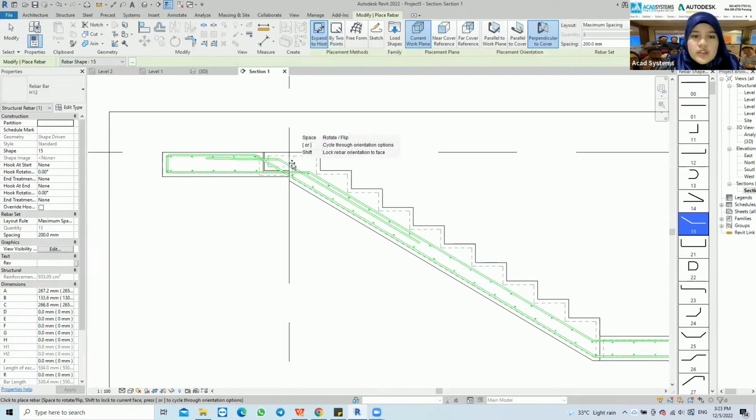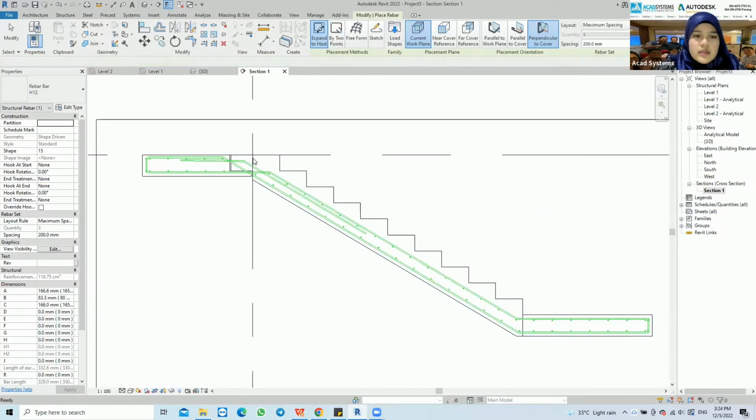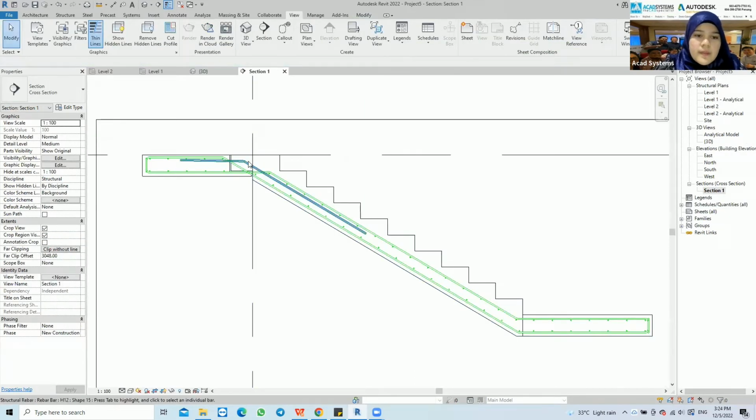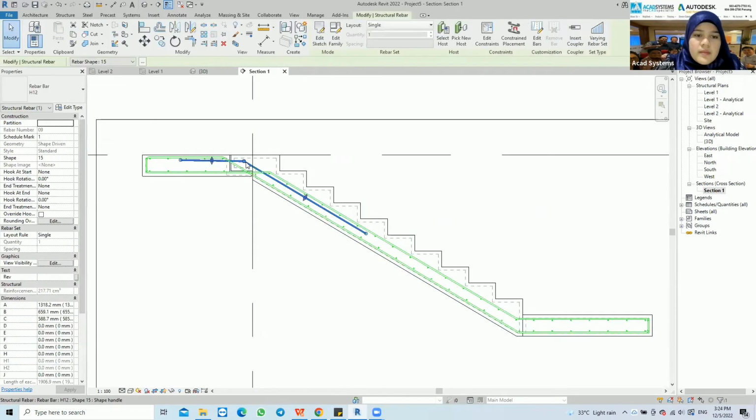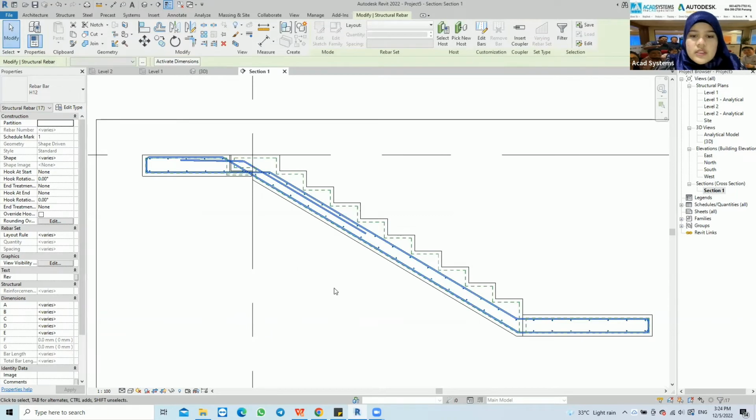Now I'm going to select all of these rebar. Click escape and select one of them. Right click and select all rebar in host. So it's automatically selected all the rebar. Change the layout to maximum spacing and change the spacing to 200.